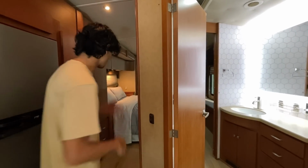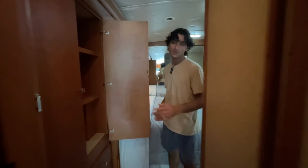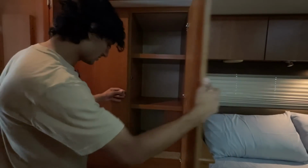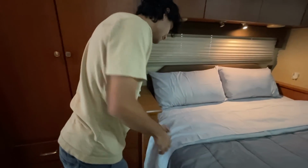Which way should we go? Let's step into the bedroom first. So first off, in the bedroom, on the hallway to enter it, you've got a large amount of wardrobe space right when you walk in, carpeted on the right a bit, with an automatic light that comes on. You've got 6 drawers down below, and then even more drawers down here. So they're just giving you maximum storage capacity.